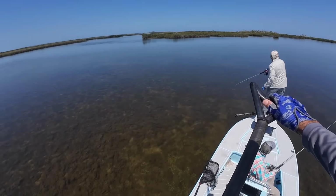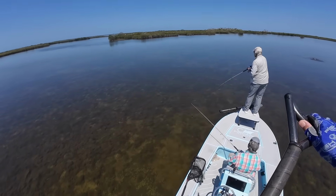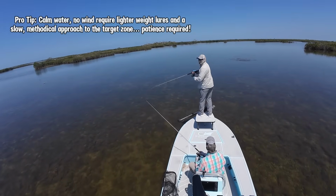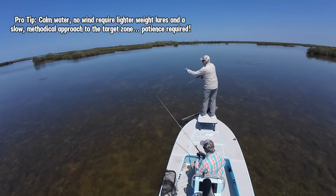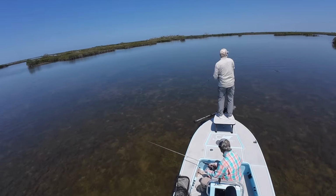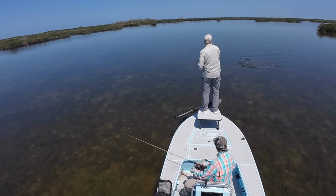There's a red over here, look. There's one on the left. Powerful. Oh, there's a fish in there. See it? I see him. I'm just trying to keep us under control here because I'm going to put the power pole down so we don't blow too many of these out. Yeah, there is one on the inside here.